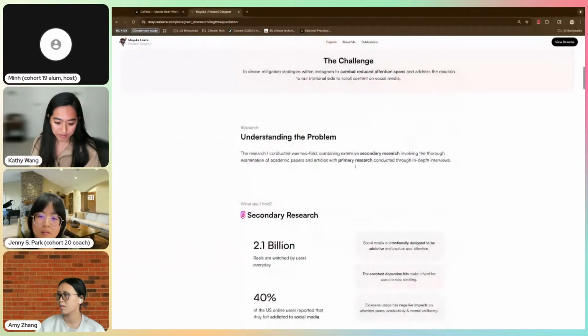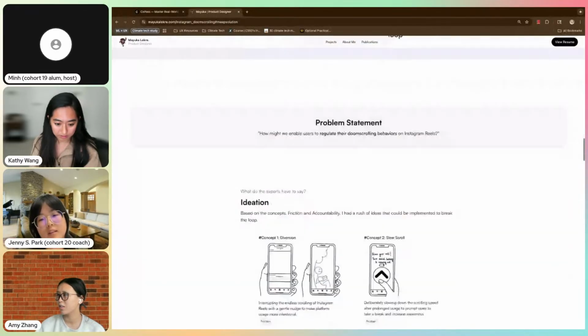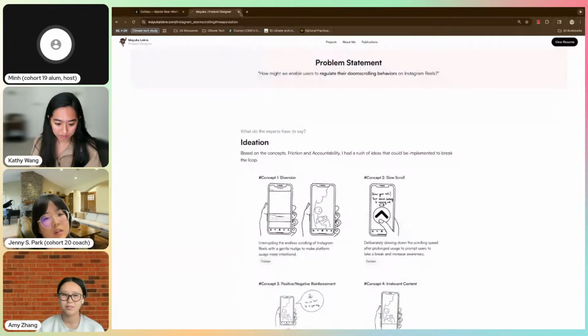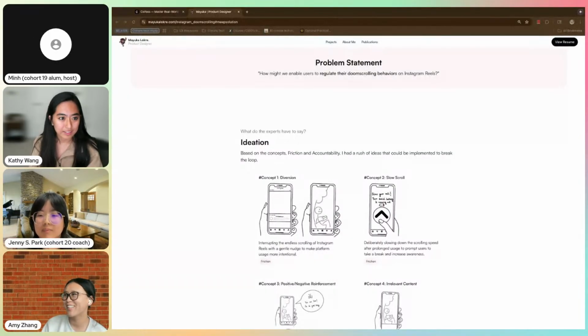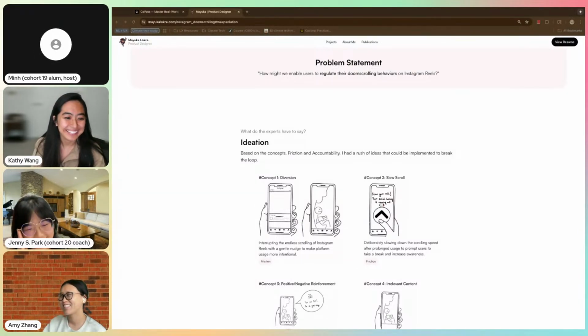Okay, should we move on to the second portfolio? Yes, sure. Hopefully that helps you, Mayuka. So let's move on to the second one. Okay, this one is from a cohort student. It's my cohort student. Yay. Okay, cool.